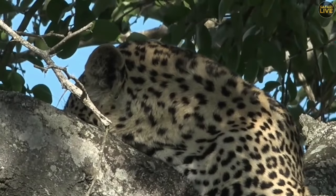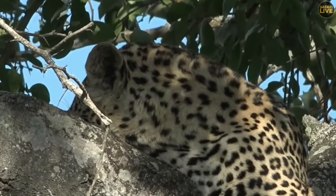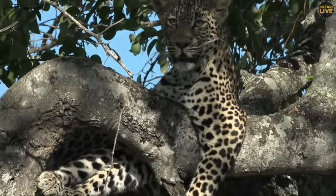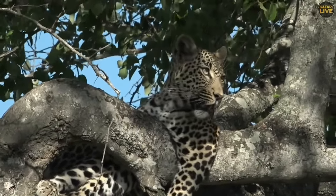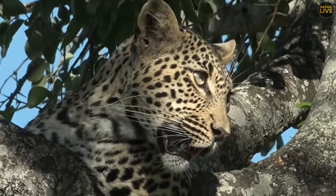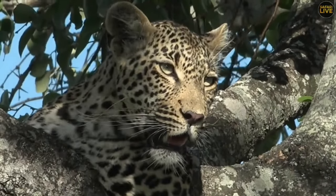You never really fully know who it actually is, but I would imagine that it would be Tandi that killed that impala. Anyway, the thing with her is that she's obviously going to look around quite a bit, and if Tandi moves towards the carcass itself, she's going to get quite curious and in all likelihood want to go and investigate.